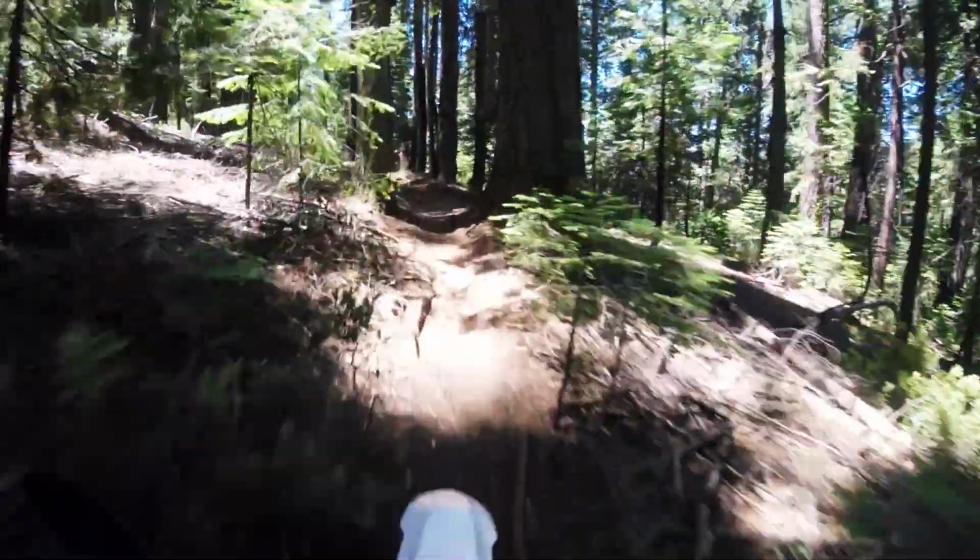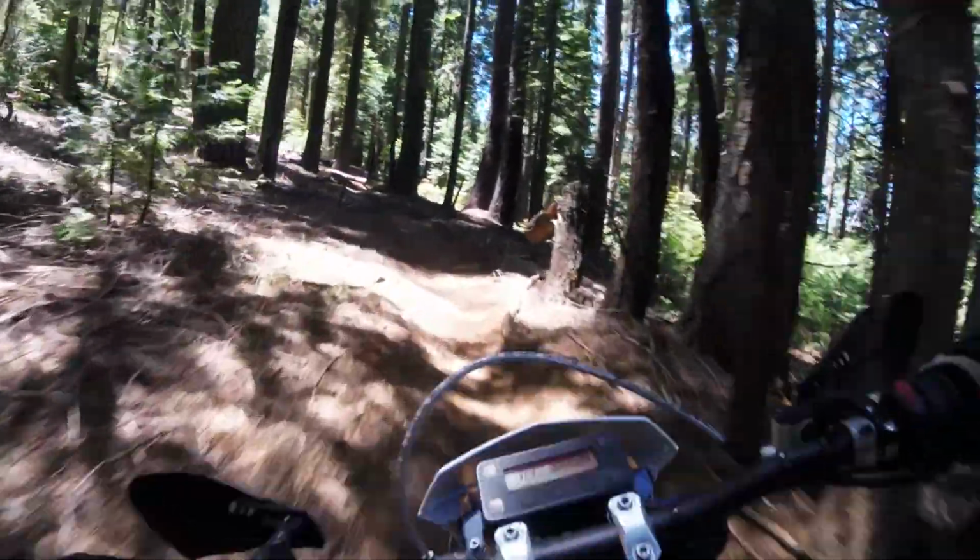But all in the trails, they make a ton of grip. They're super predictable. The throttle response and the way that it puts down the power is better than anything you've ever ridden. And if you get a chance to ride one of these, I'd highly recommend it.